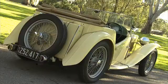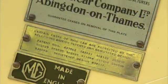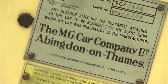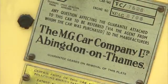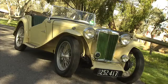If you said it was an MGT, you would be right. The MGT was a launchpad for MG, establishing the British mark as a manufacturer of quality, stylish sports cars, with the MGA, like the model we saw earlier, following in its footsteps.